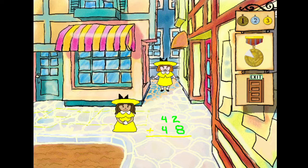First, add the ones, please. Very good! Now carry the one. Next, add the tens, please. Merveilleux! Oh, you are so smart! You earned a medal! Do you want to print your medal now? Level two.